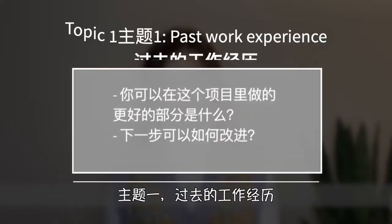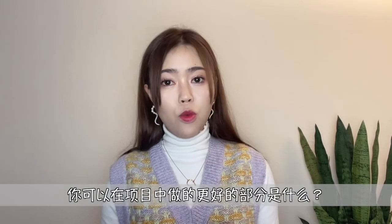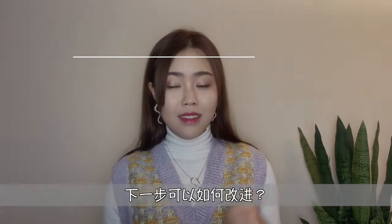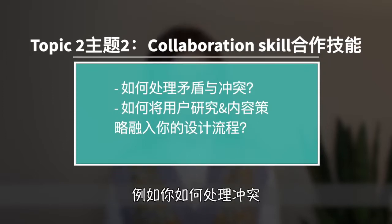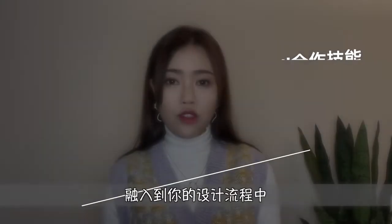First, past work experience. For example, the questions you could be asked in this type of topic include what could you have done better? Where could you take it to the next level? Second, collaboration skills. For example, how do you handle conflict? How did you pull user research and content strategists into your design process?